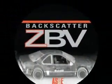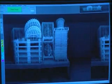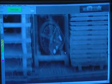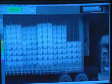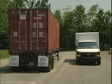The ZBV uses AS&E's patented Z backscatter technology. This is AS&E's signature X-ray inspection process. Z backscatter captures scattered X-rays and uses them to create highly readable photo-like images. These images readily highlight low atomic number or low Z materials, such as explosives, drugs, alcohol, and tobacco. These and other organics stand out as bright objects, making them easy to identify in even the most complex X-ray backgrounds. The process works like this.